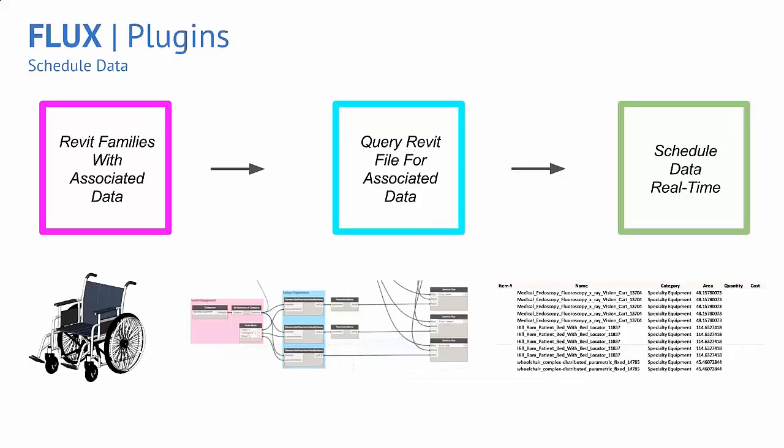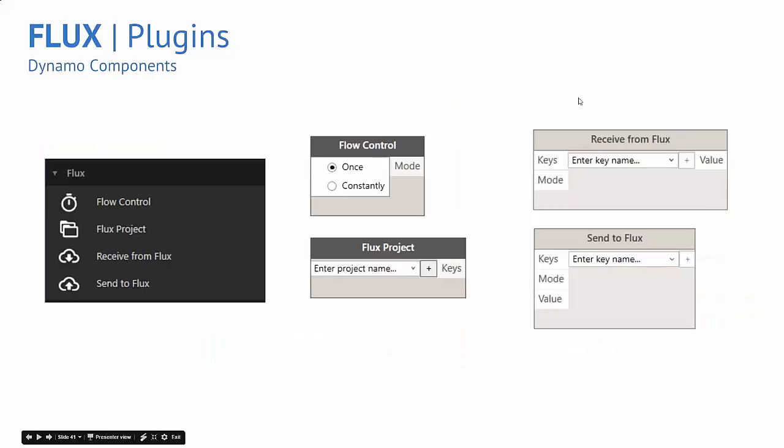This is a simple flow diagram of what's going on there. So with regards to Dynamo, what do you need to know? We've kept it really simple. There's only 4 components that you really need to know.